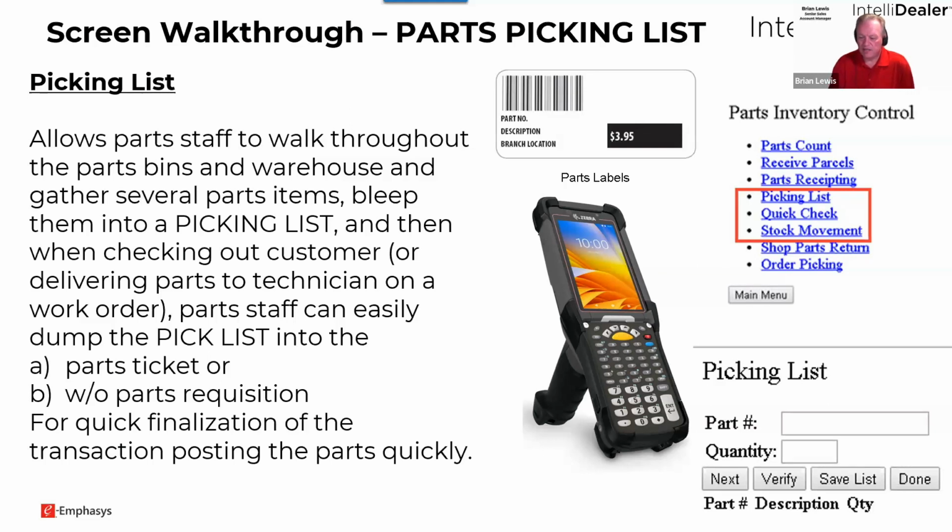And you can save the list if you have a really big list that you want to gather and later pull that big list into the system. You can save the list under a certain name, and then you bring that list that you named back into the system to very easily check that customer out at the point of sale.